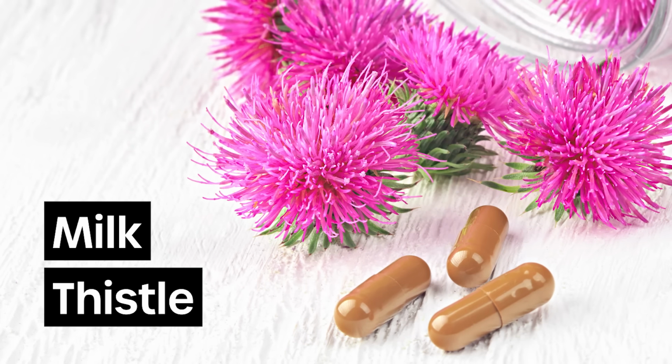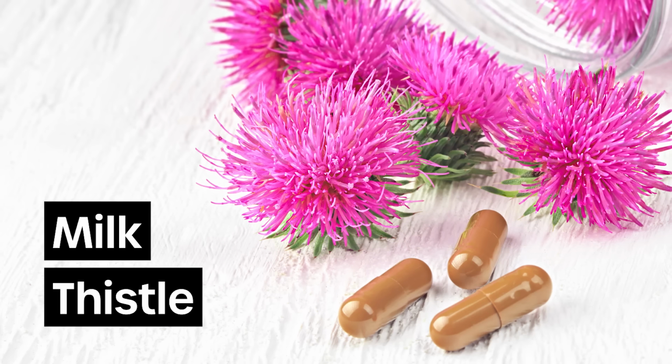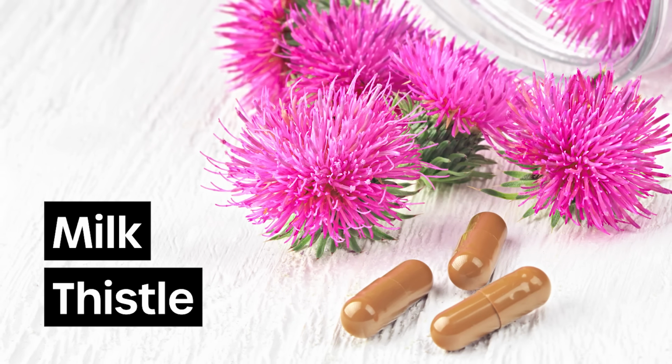What's interesting and, I think, novel about TUDCA is it's also anti-inflammatory, and it's even neuro-anti-inflammatory, in addition to having some mitochondrial health promoting effects. Milk thistle also helps to reduce cholesterol in the bile, which is a risk factor for stone formation.